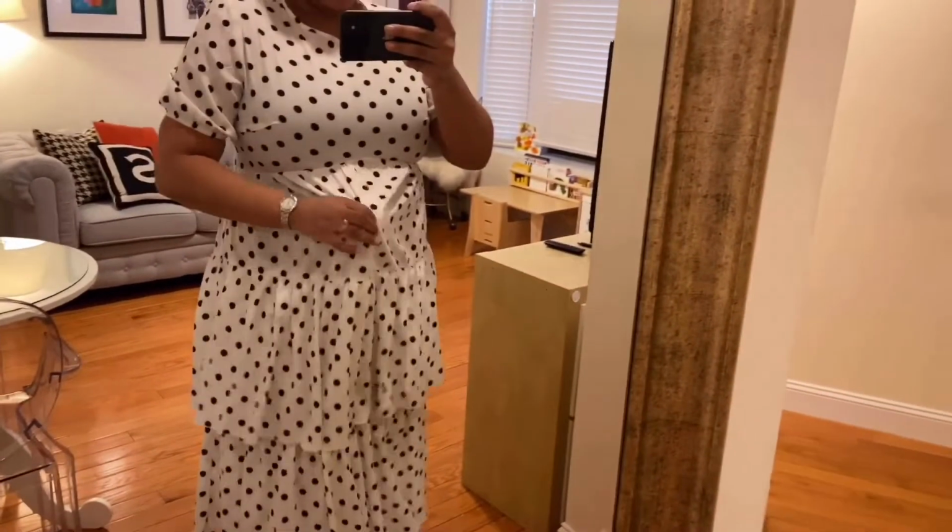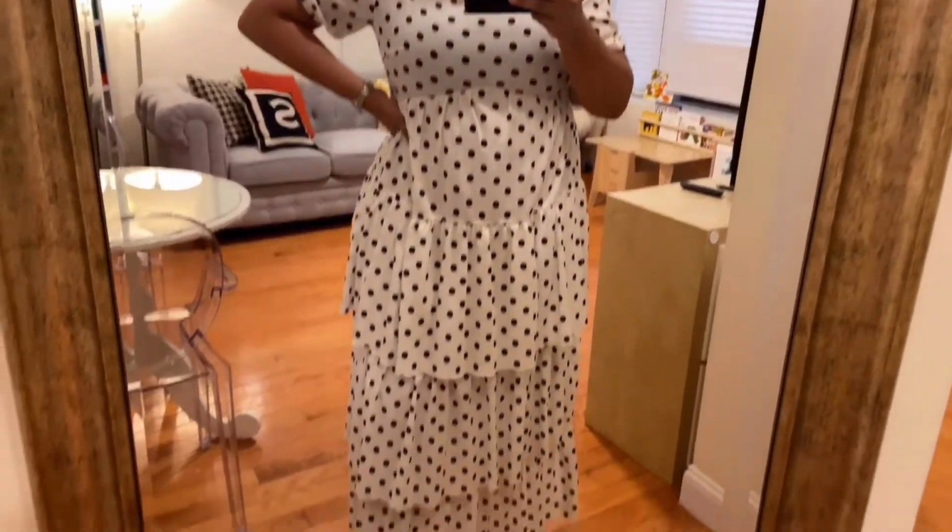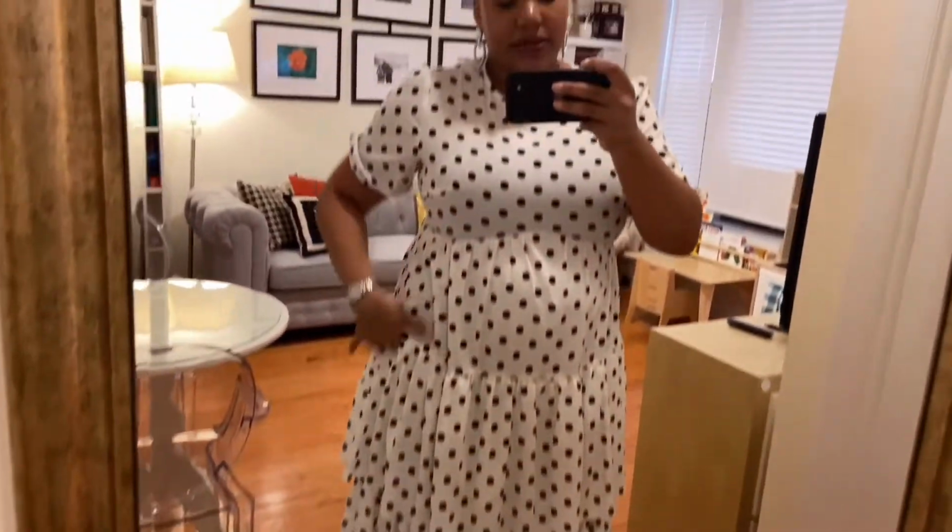It's quite forgiving in the tummy area with the empire waist. I love the little short sleeves. I love the polka dots. With the right accessories and whatnot, you can really dress this up and make it look a lot more expensive. I also love the length.